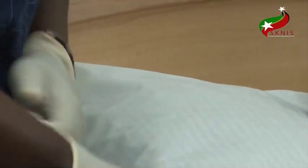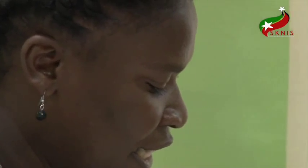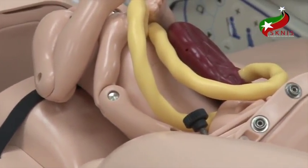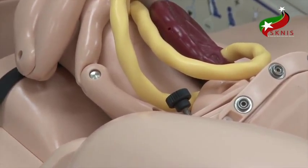SimMom is designed for delivery drills. She's also designed for airway management. She is also designed for resuscitation, cardiac monitoring and hemodialysis, and then the delivery in itself.